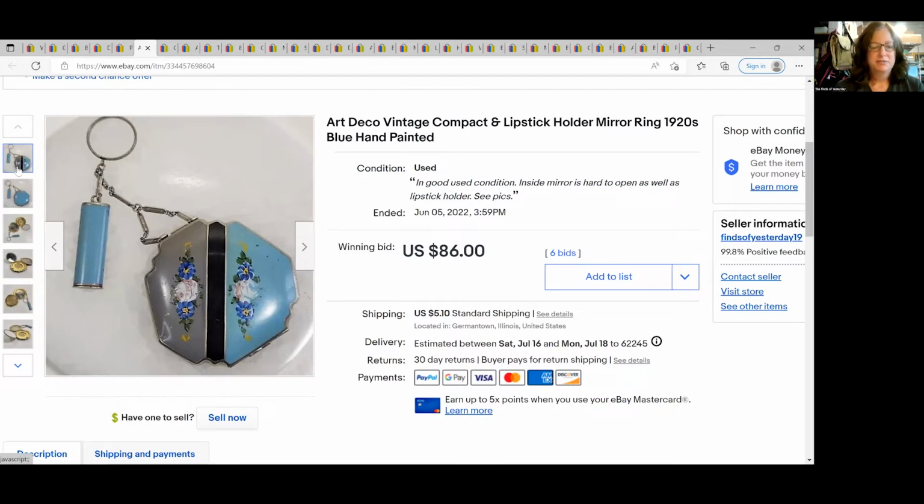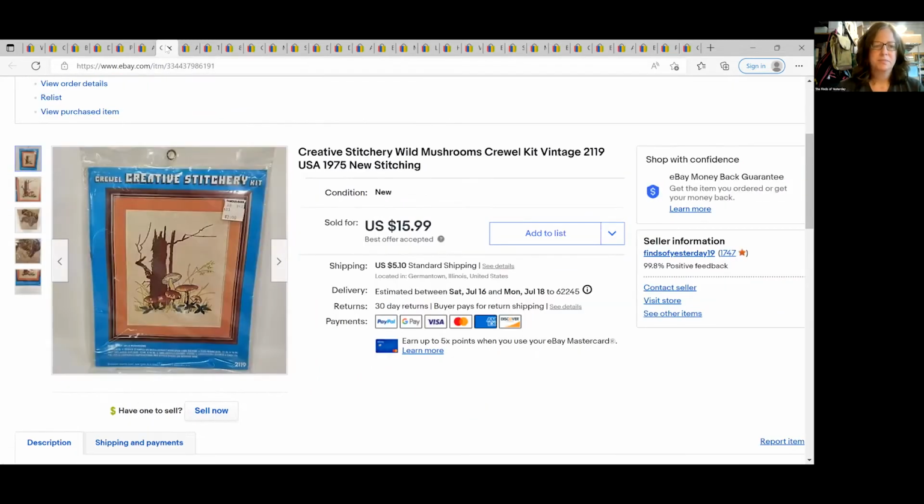And it ended up selling for $86. It was on auction. And as you can see here, I have 6 bids on it. So it was a pretty good buy after paying $15. My profit on it was $59.34.